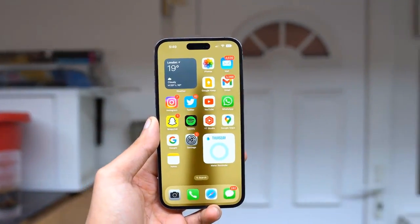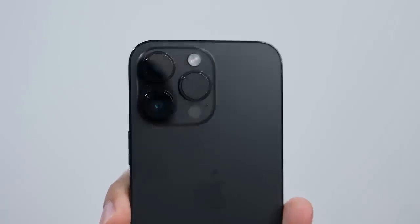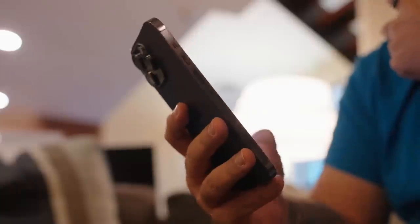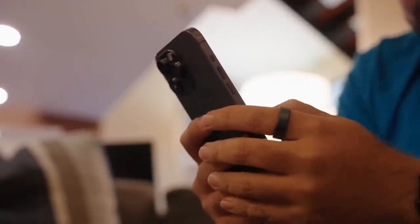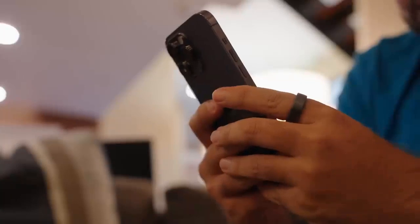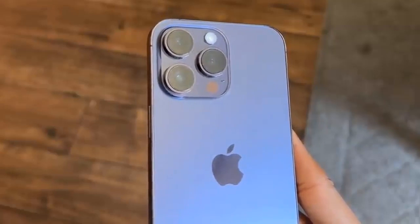The second safety feature is crash detection, which leverages the iPhone 14's improved accelerometer and gyroscope to detect whether you are in a car crash. Should a crash happen, your iPhone can automatically dial emergency services as well as notify the emergency contacts you designate.